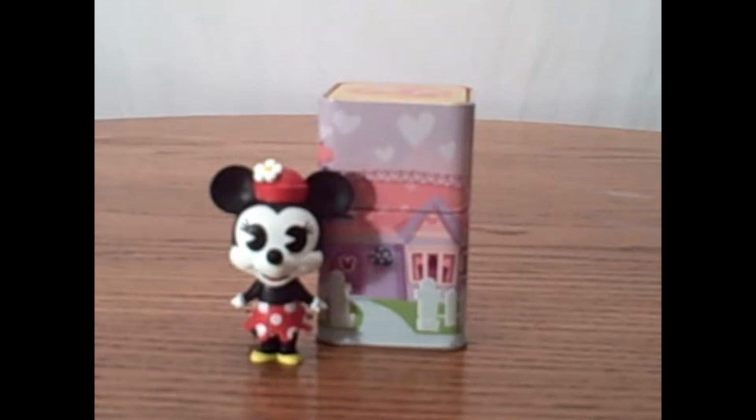Today I have the classic Minnie Mouse, which was a Disney Treasure exclusive. So without further ado, first I'd like to check out the cute tin she came in.